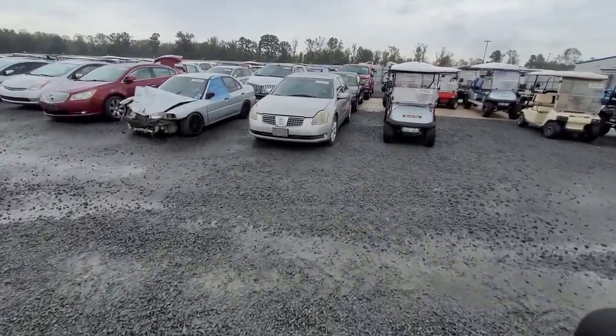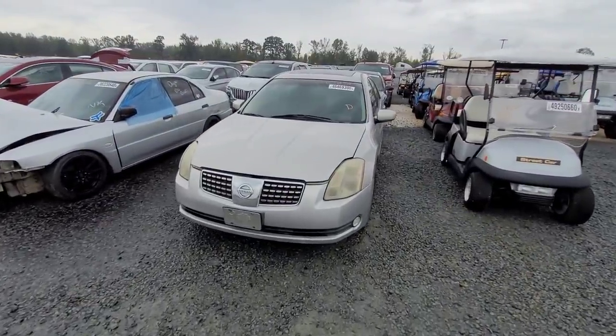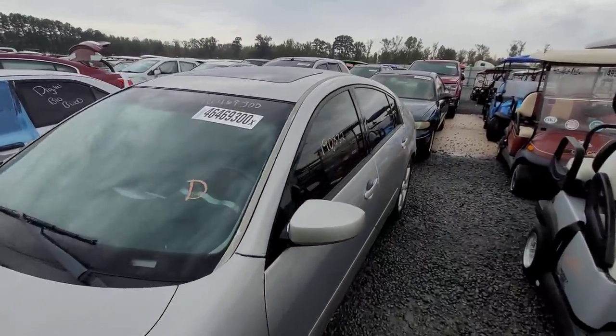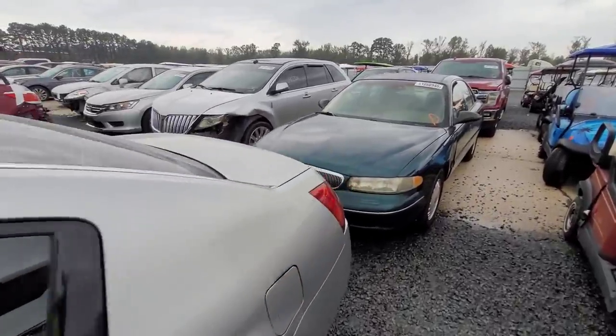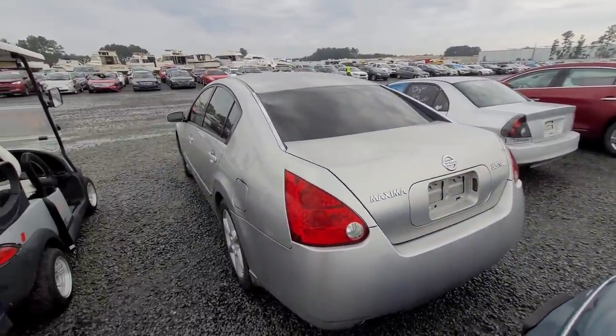Well, this ought to make my guy Carrington happy. Shout out to my dude Carrington, Mr. Nissan himself. We have a Nissan Altima, right? This is a Maxima. Wait a minute. Is this really a Maxima? It looks like an Altima from the front. Oh, it is. It is a Maxima. I'm going to shut up now.